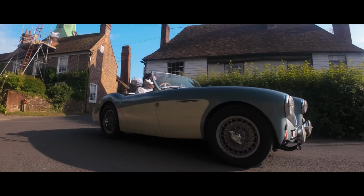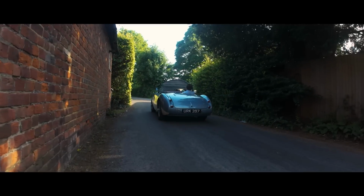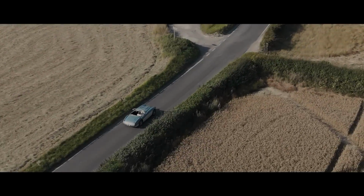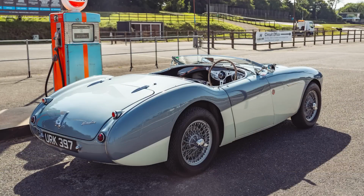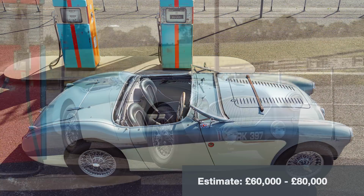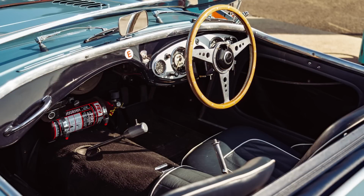We're told it is a matching numbers car in terms of the chassis and engine, and it's typical Healey in ice blue over Old English white. It's got the improved BN2 4-speed manual gearbox. It's got overdrive operated off the gear lever. Just a wonderful car with a great history behind it. So that's well worth a look, and something that my colleague Lucas thoroughly enjoyed driving.